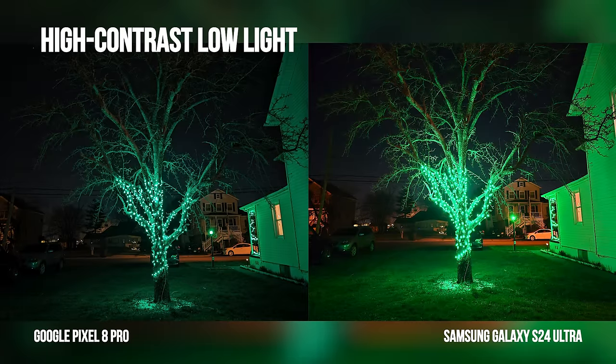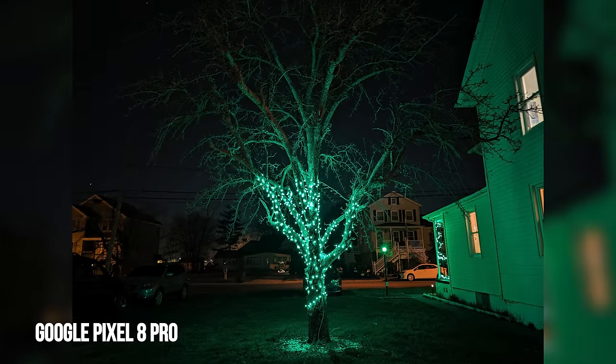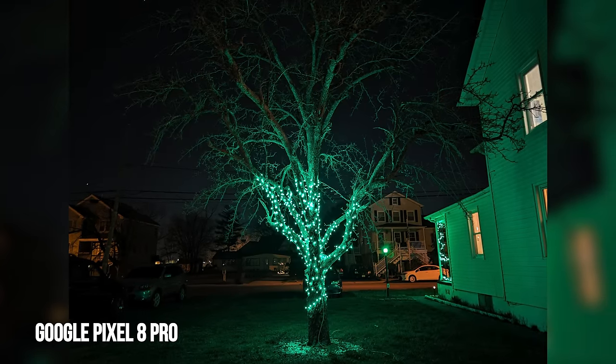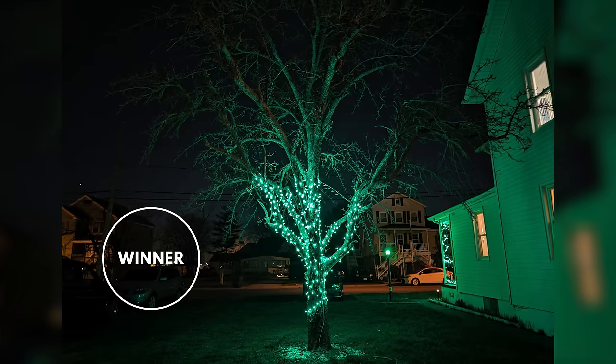When I look to other areas of the photo, I can make out more detail again with the Pixel 8 Pro. Despite setting the exposure and the focus on the tree, the S24 Ultra produces the brighter image, but at the expense of the highlights. The string lights are simply too overpowering in the shot, almost washed out to a point. While it's nowhere as bright, the Pixel 8 Pro does the opposite by keeping those bright spots a little subdued, making for a more realistic photo under low light.